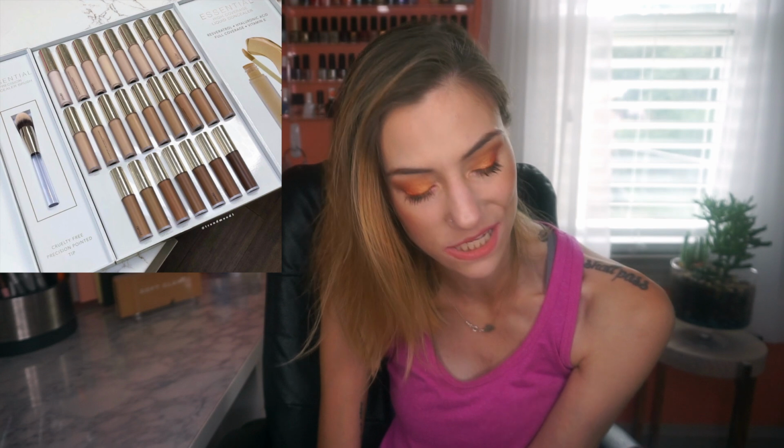Next, I want to talk about Jouer, which is kind of one of my favorite brands for whatever reason. I don't know why, but it is. They have an Essential High Coverage Liquid Concealer coming out. It is in 25 shades, which is really good in my opinion, and they're going to be $22 each, which is on the higher end, but it's not out of the question for me. If it's as good as the foundation, I want to get it.